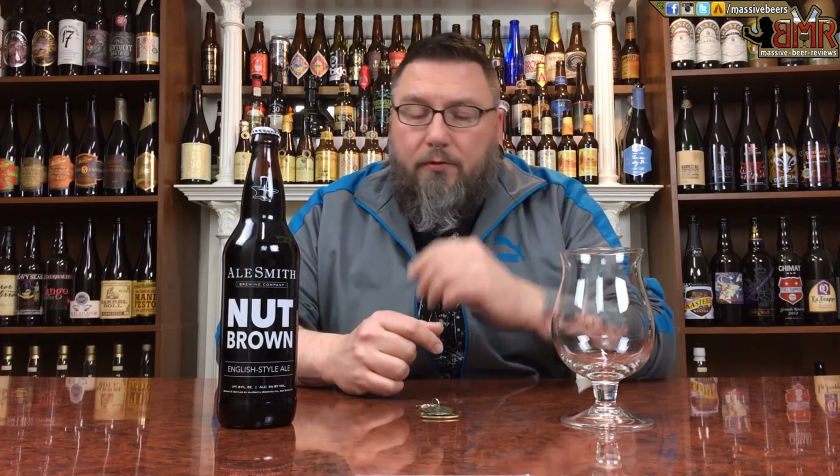We are doing an English Nut Brown Ale today in the form of the AleSmith Nut Brown. I've never had this before, but I've had a lot of offerings from AleSmith, and a bulk of them I really loved. A couple I really liked, and one that was kind of meh. That was their AleSmith Christmas version. There's a summer and Christmas version. I wasn't a big fan of that. It wasn't a bad beer. It was a really nice beer. It just didn't blow me away, as typically almost all AleSmith beers do. So it's got a pretty good track record for being a brewery that I like. Hopefully this one proves to be in line with those other ones.